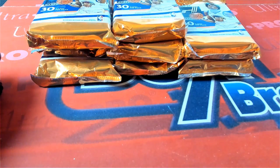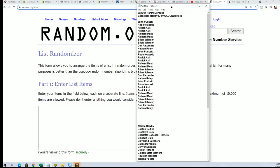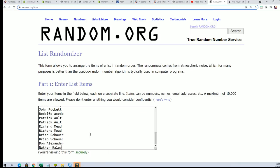Let's find out who gets what team. We'll come back and see what pack we open. And Donruss basketball, 933. We'll start off the random. Seven times two for the owner name, seven times two for the teams.